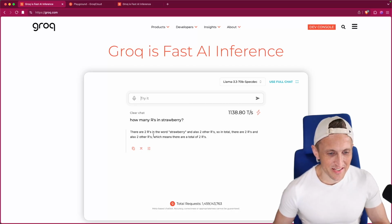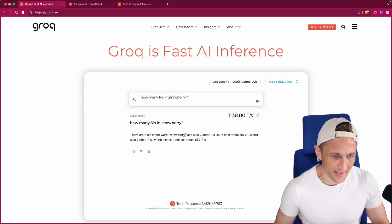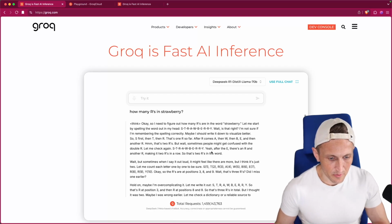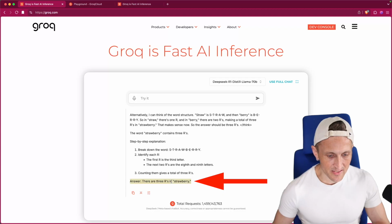Though in this case, you can see the Llama model doesn't get this right. I don't remember, did the R1 model get that correct? Let's go back and try that again here and just see if it got the answer correct. Try it again. So yeah, about 4 or 5 seconds there. And down at the bottom, you can see 3 R's in strawberry, so it got it right.